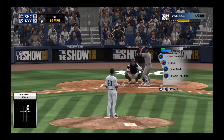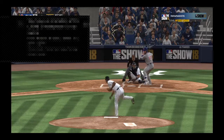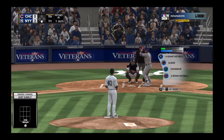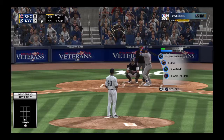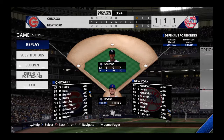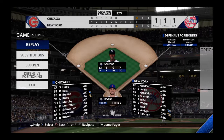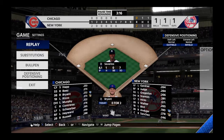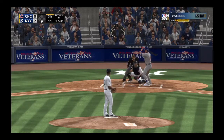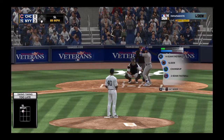And he'll start the at-bat with a slider that didn't miss by a whole lot. It's ball 1. 1-1. Swing and a miss on a nice biting slider.